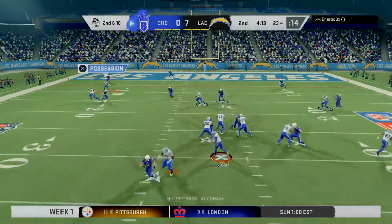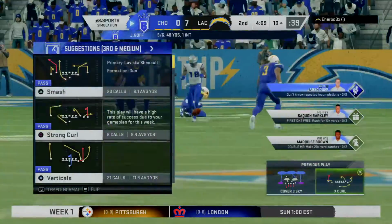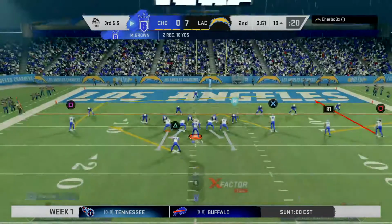Here's Goff. Got a man. It's Brown. A good pickup there. 13 yards as they get closer for third down.